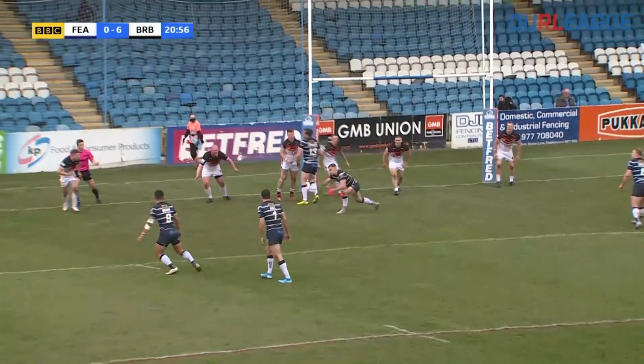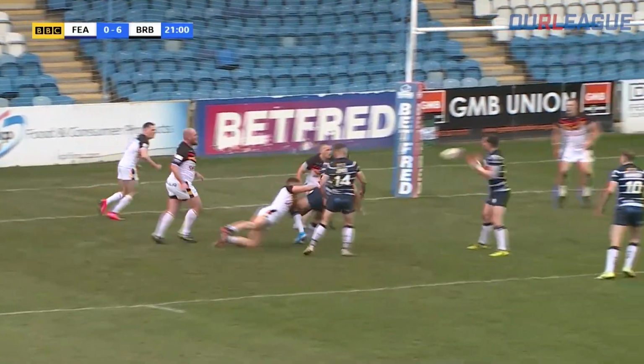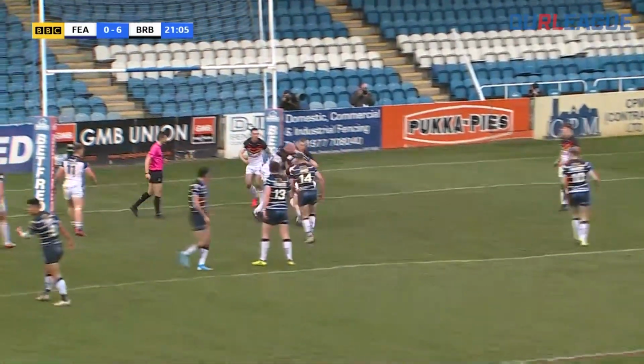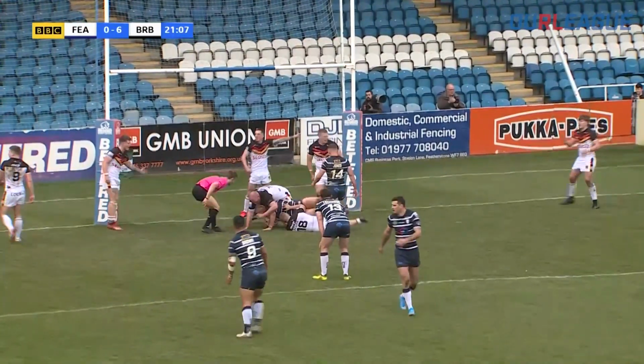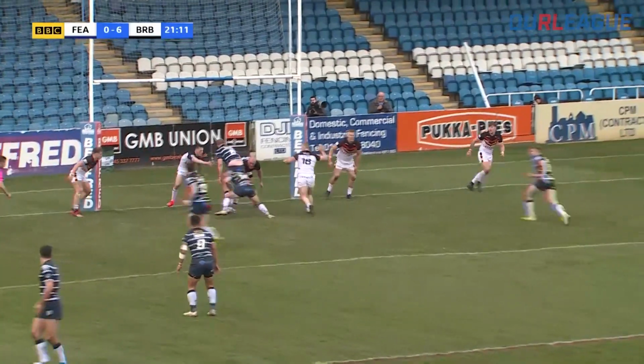Featherstone just trying to push again through Jones, keeping the ball moving to Brown, who again sells a dummy, passes back inside, finds Hall. Hall again, Featherstone moving that ball nicely to Kopchak, who's getting through a lot of work in these opening stages of the game. He's brought down, and it is close to the try line, but not quite as close as what Day was.